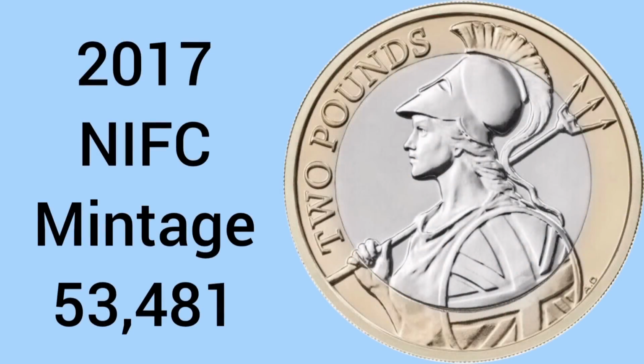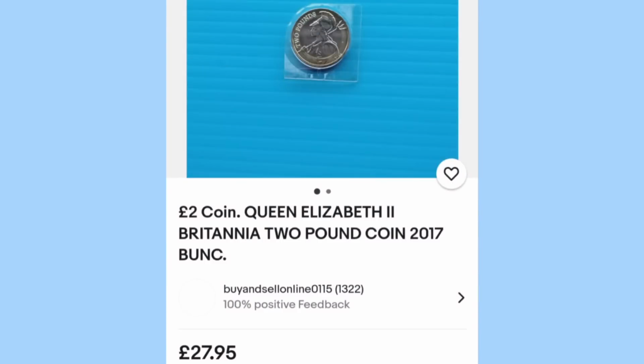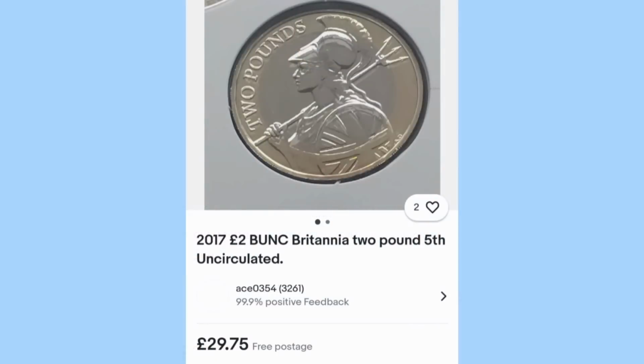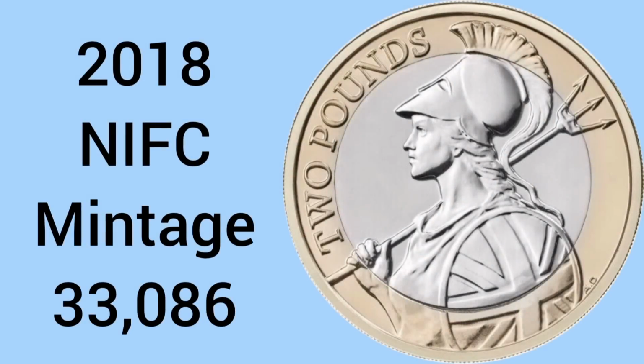Now the next year, 2017, is an NIFC for the first time, meaning that it did not go into circulation, with only 53,481 produced for the collector's sets. So this one now will sell for £27.95 in this case, or £29.75 in this case. So a 2017 £2 coin Britannia will sell for around £25 to £30.